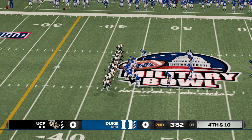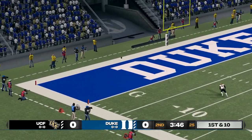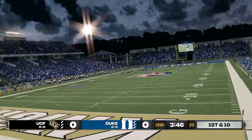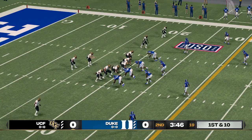The defense has everybody on the line. I think they're going to come after this one. So this one goes into the end zone, and that'll be a touchback. This is the point in the game where you don't want to make any mistakes that give the other guys a reason to feel more confident going into halftime.